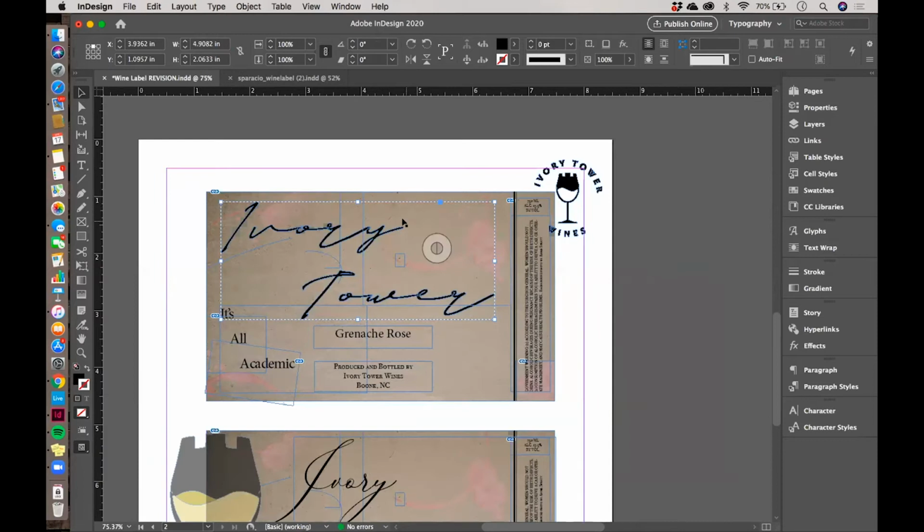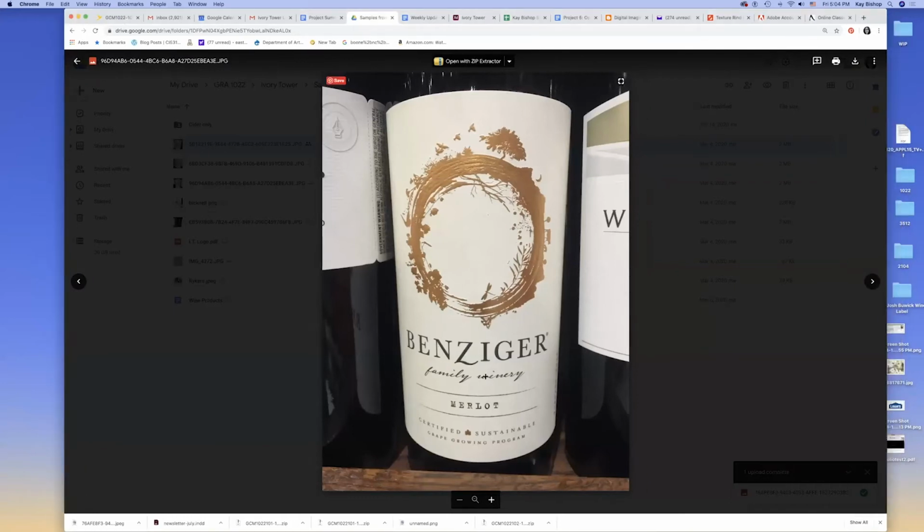One of the examples with that Benziger family winery is the logo name is in an all caps serif face, a real traditional all caps serif. So this example here, and then family winery is in the handwriting font. So that's something you may want to try, like have Ivory Tower in a serif face. That's going to be really strong and really easy to read. And then have your script font maybe have that it's all academic, the slogan in that, or something else.